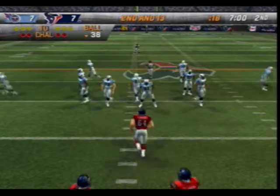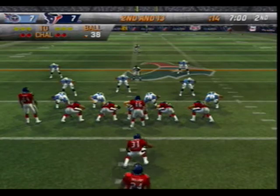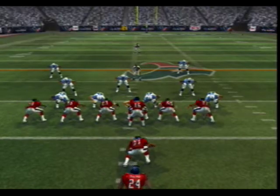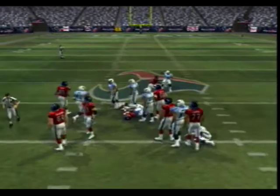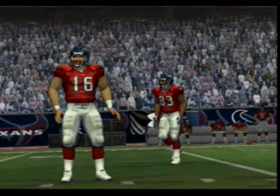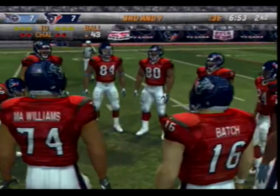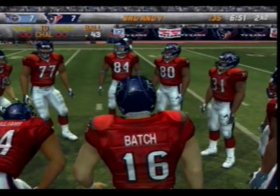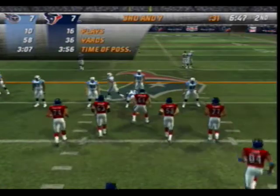Second and 13. Ball on the 38-yard line. Defense, get ready. Hand it off to the back. Number 57 is there on the stop at the 43-yard line. A tough running game will make your passing attack even more effective. Pickup of about 5. Ball on their own 43. Ball on the 43-yard line.